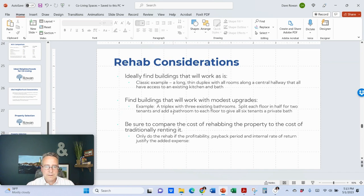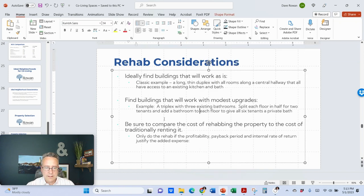Rehab considerations. Find buildings that will work as a long, thin duplex with all rooms along a single or a central hallway. Find buildings that work well with modest upgrades. So a triplex may have 3 existing bathrooms, and then you can split the halls in 2 or the floors in 2 and add an additional bathroom. That's not bad from a rehab standpoint.